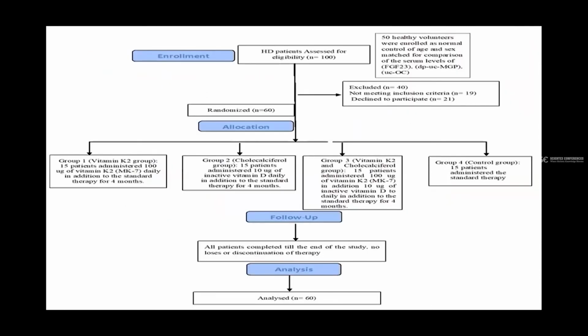This figure shows the design of our study. First, the enrollment. We assessed 100 patients for their eligibility, and then we included in our study 60 patients who followed the inclusion criteria. These 60 patients were divided into 4 groups.